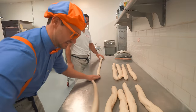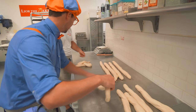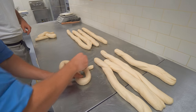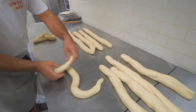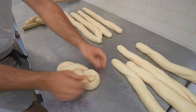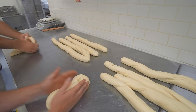Are you ready? We're going to shape this. We're going to do 8. Okay. Now, twist this one. And twist this one. Down underneath. Number 8. Ooh, right? Number 8. Now he says hello, Blippi. And he says good night. Ooh. And hello. And we have a good night. Hug. Okay, there we go.